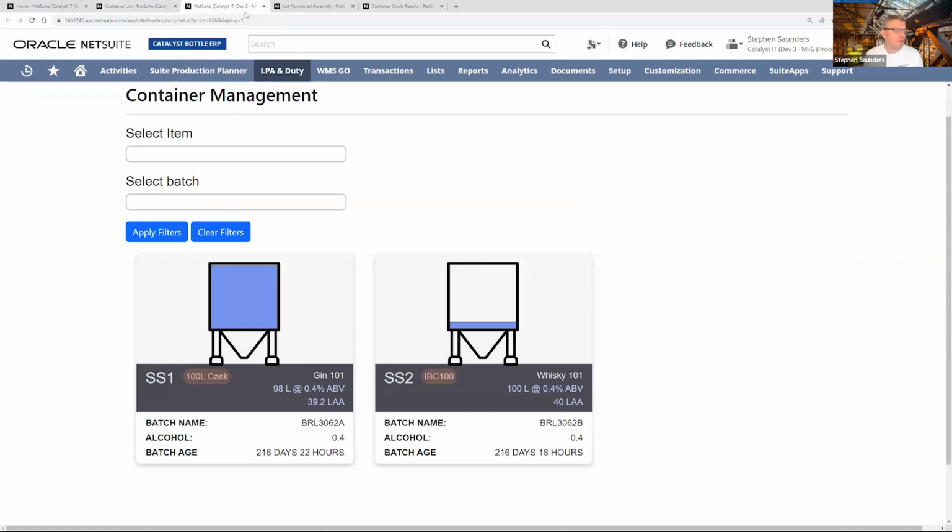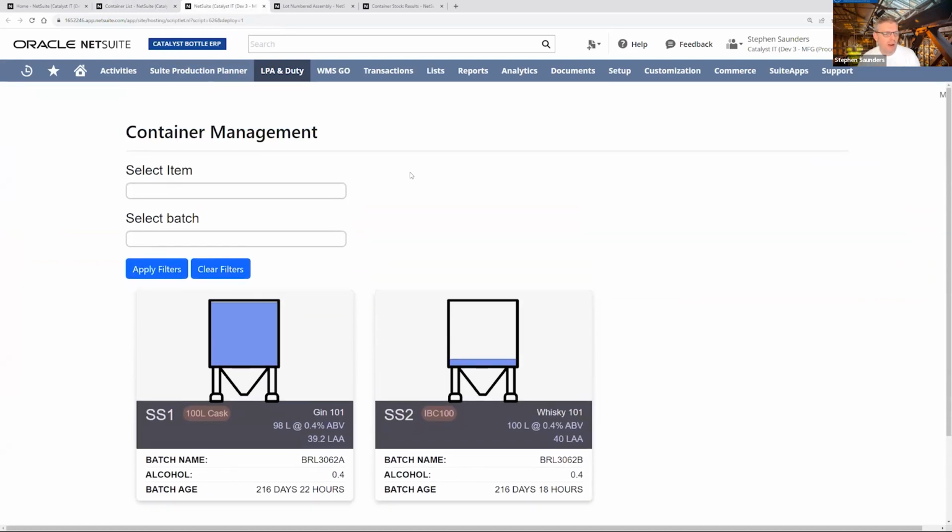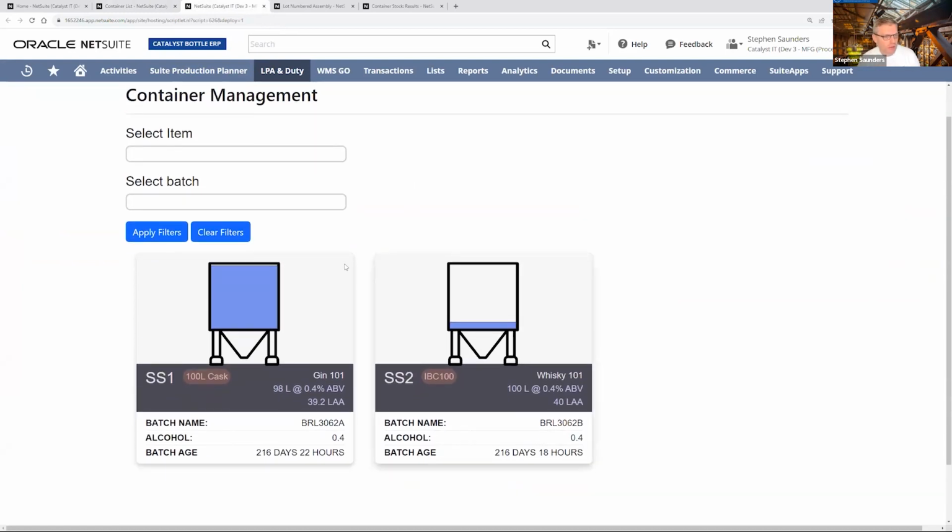And there's various methods of how we can then visualize that container information. So we've got a simple container management screen where it will show all our containers, and we're able to select and filter those down by item or specific batches. We're able to track on the individual container the actual type of container that it is, what batch is in there, the strength of it, how old that batch is as well. And we're able to manage all those containers and visualize that data in a nice, succinct way.